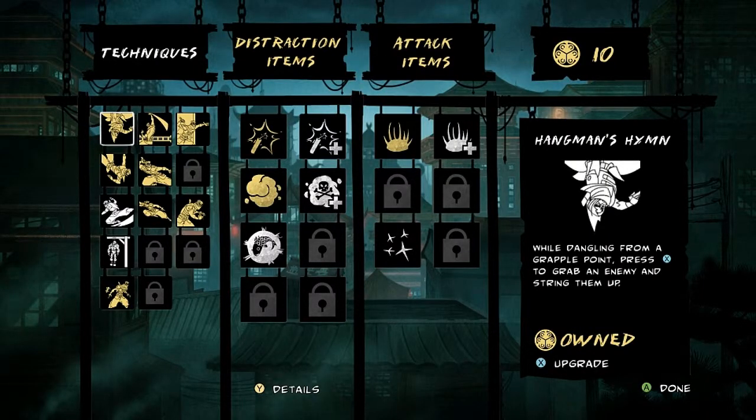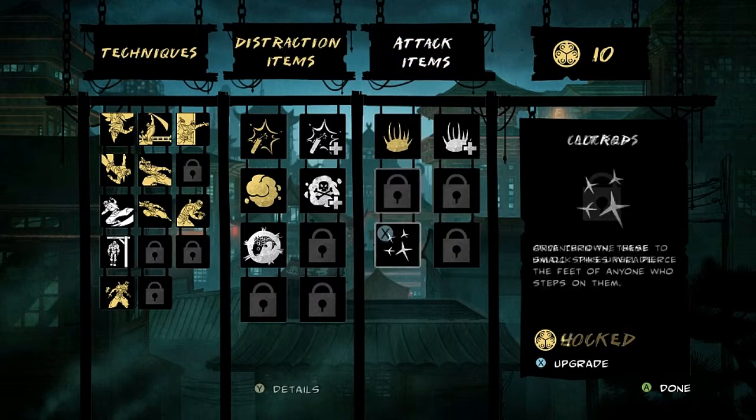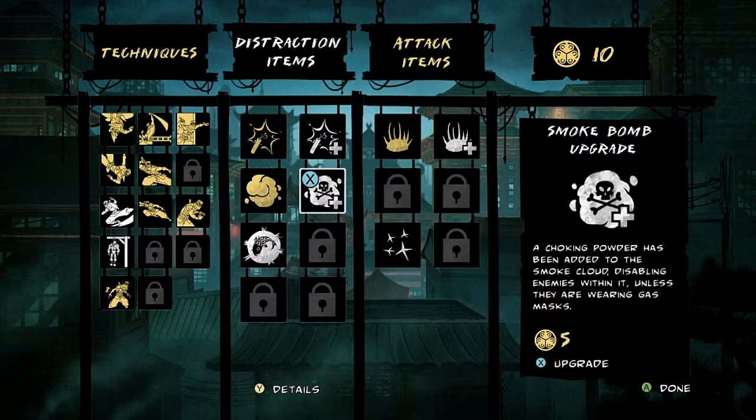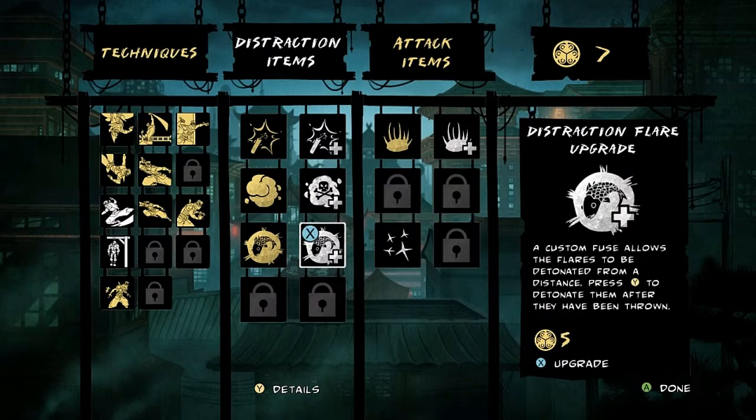But now we have some distraction items, some techniques, some attack items we can get. And I am going to probably go with the Distraction Fear. Those are caltrops, which if enemies step on them, they'll get stuck. So that can be useful. I haven't used it yet, but I will use a Distraction Flare because on the next level, we're going to have to deal with some enemies with night vision goggles.